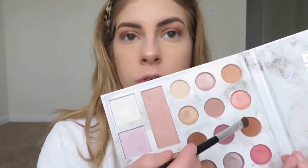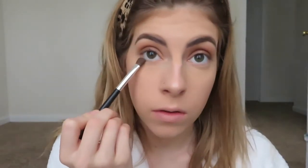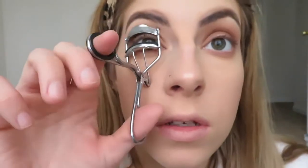Go in under my eyes and pick up some of this shade, the lighter brown shade, the Carli Bybel palette, and go under my eyes. For mascara, I'm using the Better Than Sex mascara, and I'm going to curl my lashes.